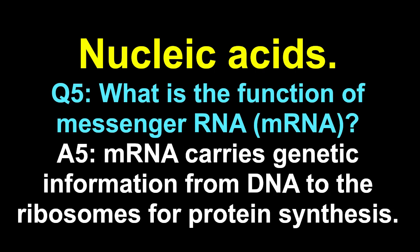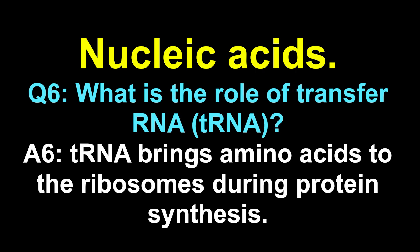Q5. What is the function of messenger RNA, mRNA? A. mRNA carries genetic information from DNA to the ribosomes for protein synthesis. Q6. What is the role of transfer RNA, tRNA? A. tRNA brings amino acids to the ribosomes during protein synthesis.